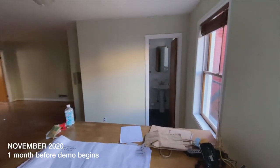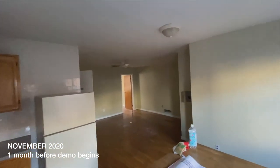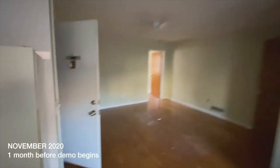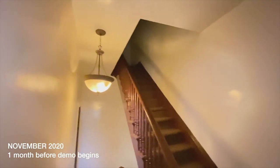But this will all be one space, and the ceilings are about 4 feet higher than this. Actually, they're 2.5 feet taller. The previous owner had dropped the 10-foot high ceilings down to make it easier to heat, which you can see out here by the stairway, which still has the actual ceiling height on this floor.